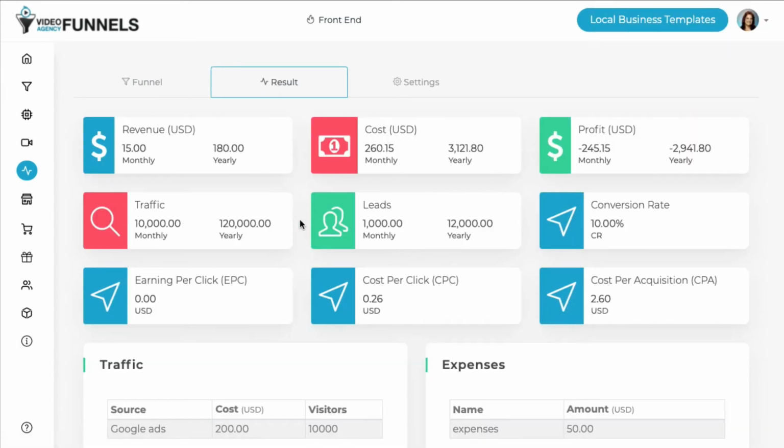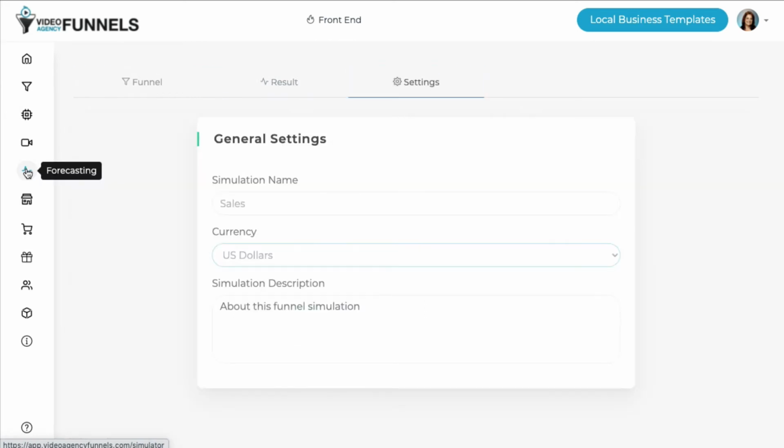Click on result up here, and this shows you what your results would be. So using all the statistics that I had put in here, you can see that I'm not going to be profiting. So I would have to play around with these figures, okay? Because right now I'm losing $245 a month. So that's not good. So that's your forecasting tab. We looked at marketplace. Next is my products.